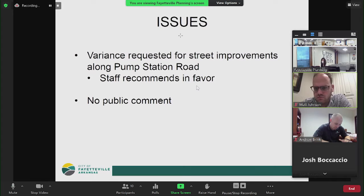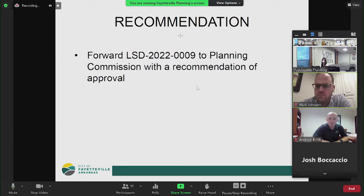There's a little bit of a discussion there about the variance on the street improvements requirement, and at this time we are recommending that the item be forwarded to the Planning Commission with the recommendation of approval, subject to staff's subdivision committee recommendation of right-of-way dedication, the recommendation of street improvements, and then there are some additional plat comments from the planning division and some other conditions of approval from engineering and urban forestry that need to be met. I can answer any questions you might have.